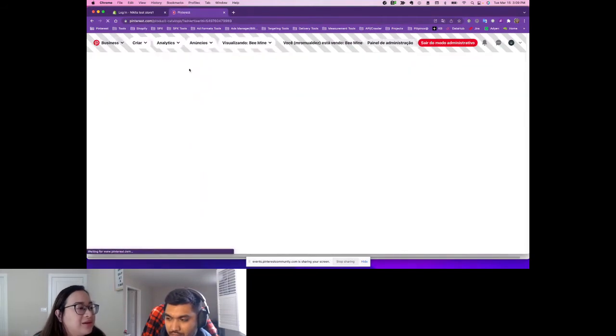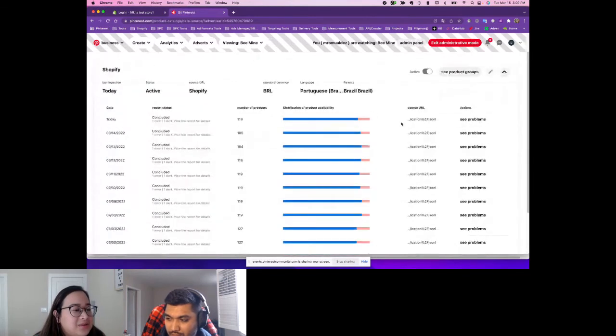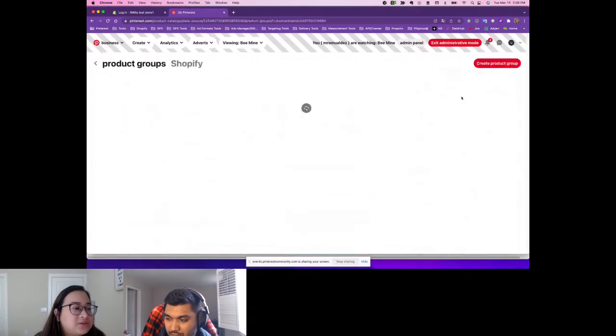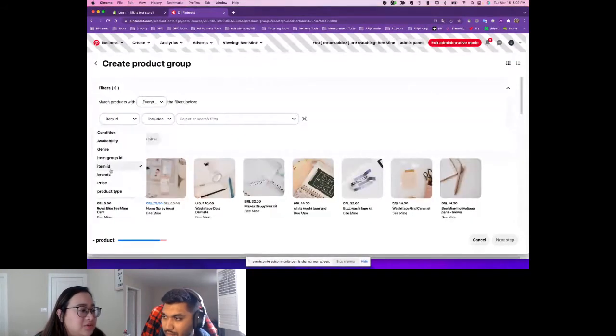Sorry, my account is translated. So here we go to product groups, create product group, and then make sure you click on this drop down. And here are the other options. Just make sure you don't select these two because nothing will populate. So yeah.